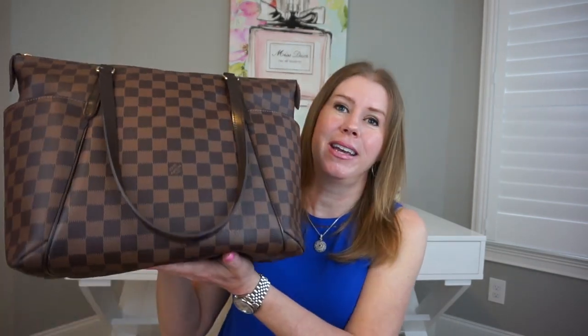So the next one, if you watched the tag that I did, forever in my collection, this was in there, and I did say in that video that I very rarely use this bag. It is not for sale. Don't ask me. I got so many questions, people DMing me and on my page wanting to buy it. It's not for sale. This is in my collection forever. But again, I don't use it. But when I do, it's great. It is the Totally MM in the Damier Ebene.